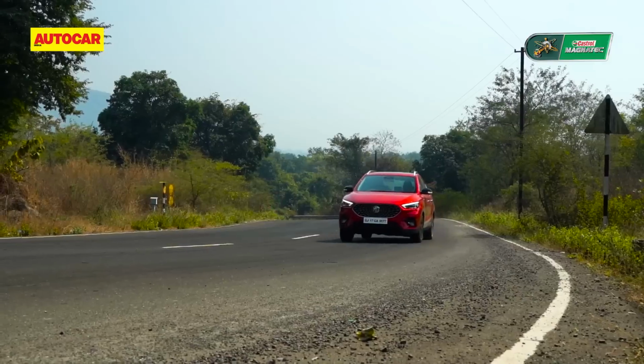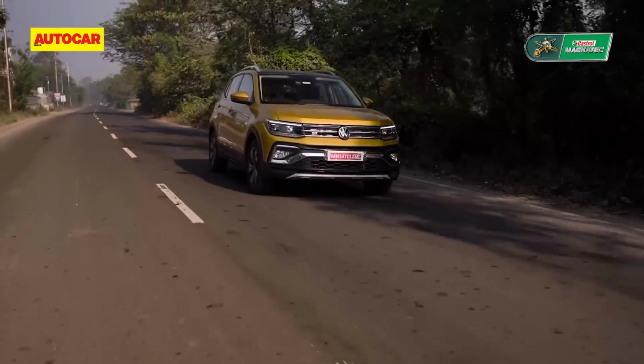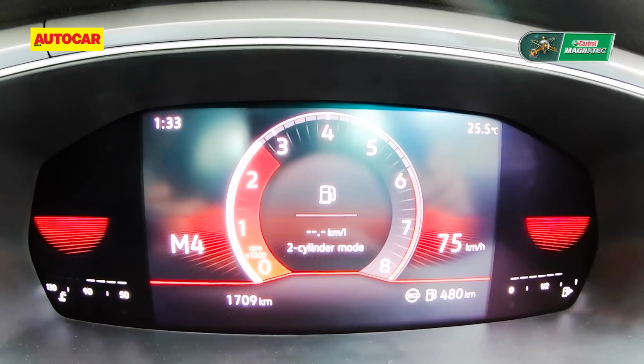If the Astor is all about taking it easy, the Taigun is all about driver excitement, and it starts with the engine. They've gone all out with this one. It's a new engine, it's a high-tech engine. I mean, it's got stuff like cylinder deactivation, which by the way works super seamlessly to help you save some fuel if you want. But if you don't want to, you can have a lot of fun with this engine.